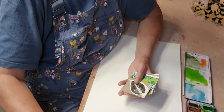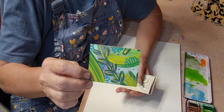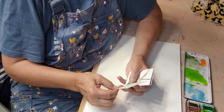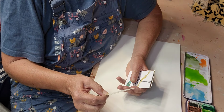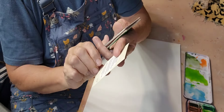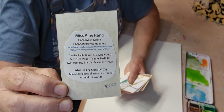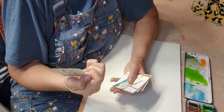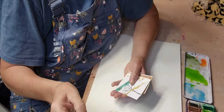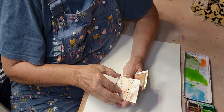There's one there. All ATC cards are 2.5 by 3.5, and some people do different themes, some don't. This one, I think Amy Hand did herself. See how she put Miss Amy Hand on the back. You can screenshot this and probably get her information if you want to. But isn't that cute? I saw her do those. But yeah, all of them are 2.5 by 3.5.